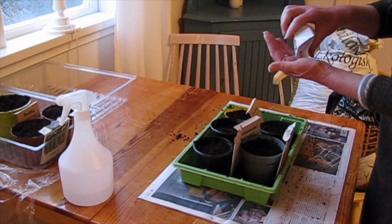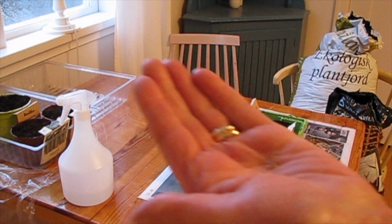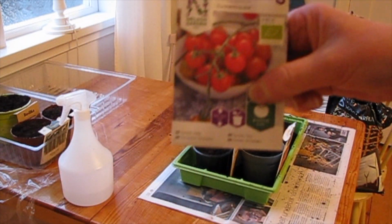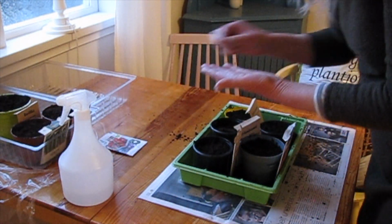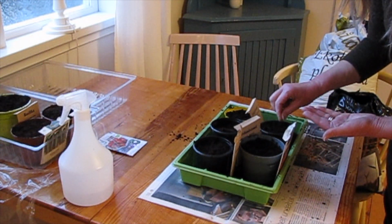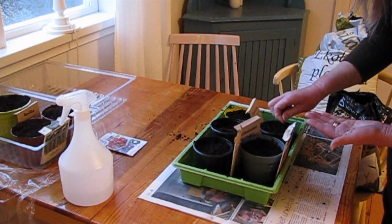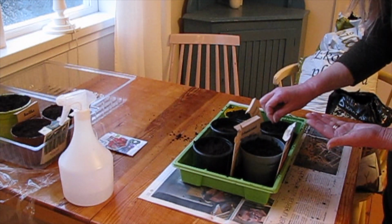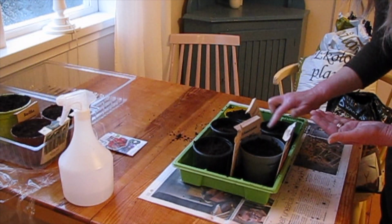The next one is a cherry tomato. I like to have the different sizes, and this one is called Zuckertraube, and I think Zucker is sugar in German, and it's supposed to give a very good crop. And I might have tried them before. I'm not quite sure actually. Again, I'm only putting down about 5 to 7 seeds in the container.